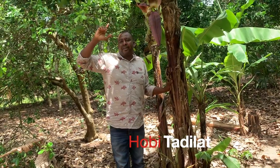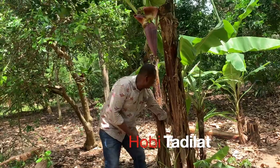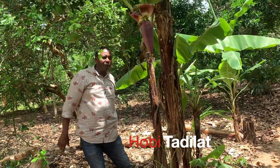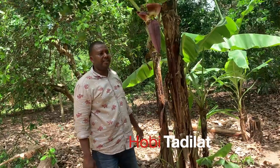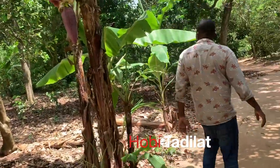Total 10 months. After harvesting, another new banana plant will just come out and it just continues like that. So you don't need to plant a new one. Otherwise, you can remove some to plant in another place. They say lala.